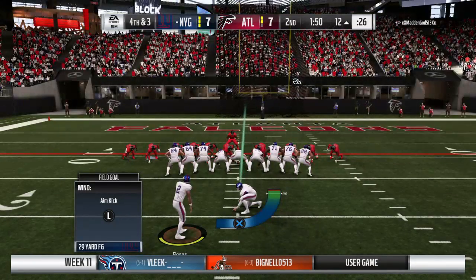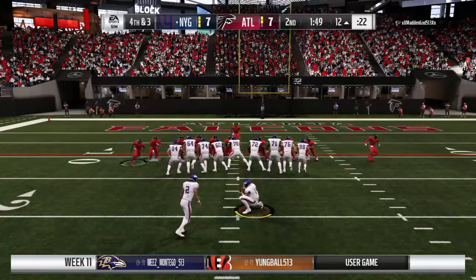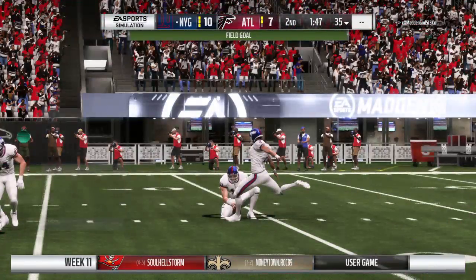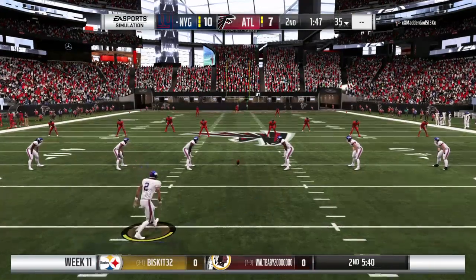Aldrich Rosas now to try the Giants field goal. And Rosas puts this one through. And they take the lead here now at 10-7. So a good kick there. They put the bow tie on it with 3 points.